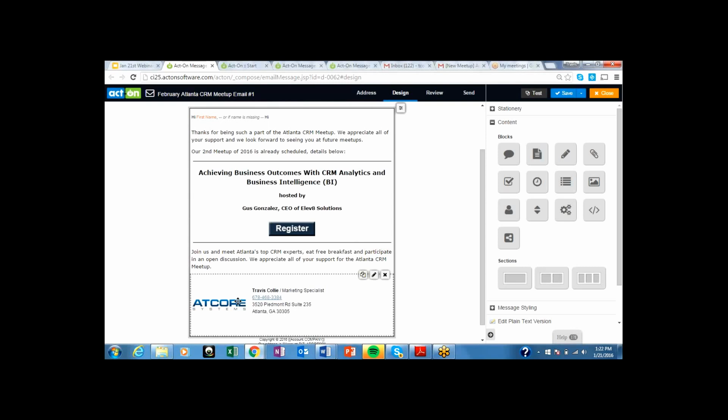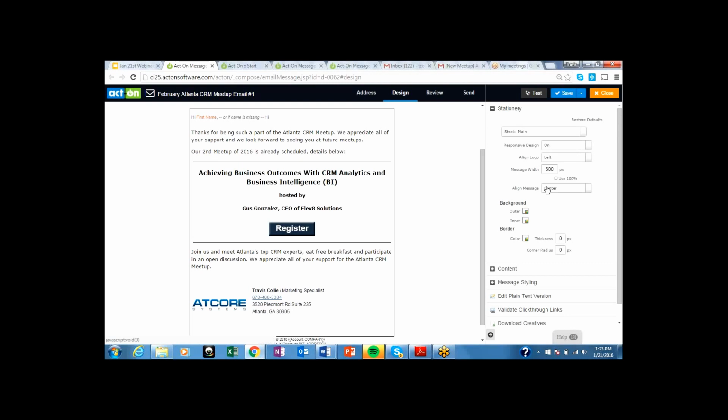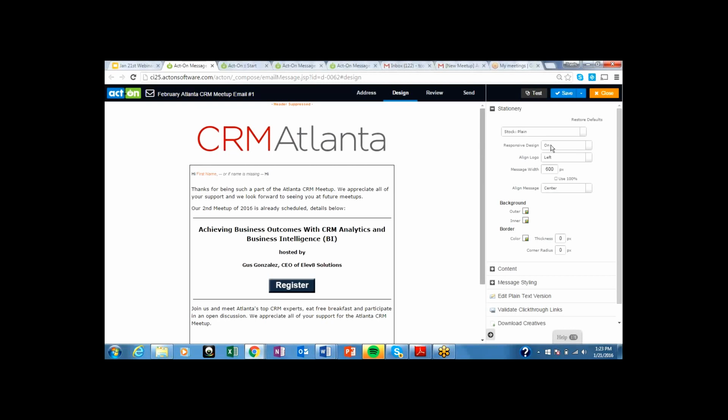And including, obviously, the signature at the bottom. Now we're going to go over to the right for a second just to check out Acton's options for emailing and how they send it out. You set up your stationery like this, which is the CRM Atlanta. You can figure out your alignment and how big the message is going to be. I keep mine at a standard 600, not very wide, and it looks good on mobile.